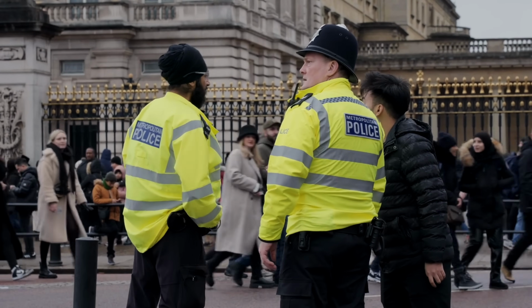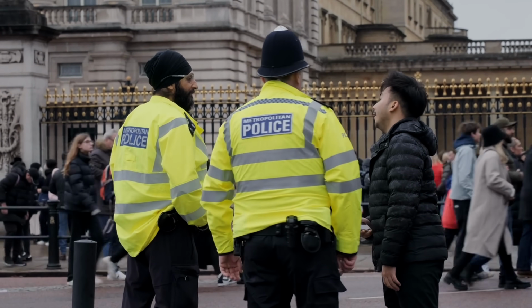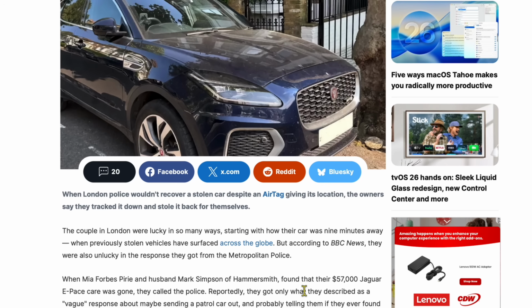So these people called the police, and the police said, we don't have time for this. We're not going to go get your car. Again, what's going on there? What's going on here, right? That's just insane to me, right? They know where the car is. They wouldn't do it. So the people went back, and then they actually told the police. What is this here? It's found their $57,000 Jaguar. They found it.